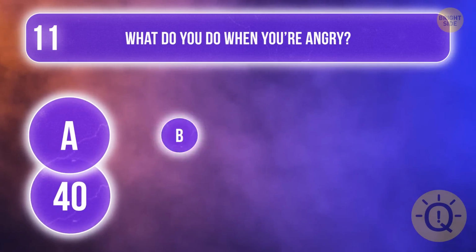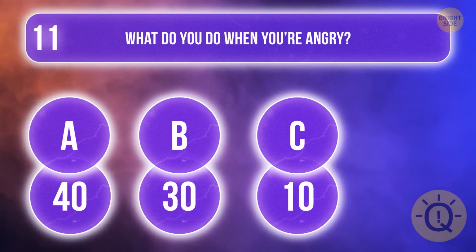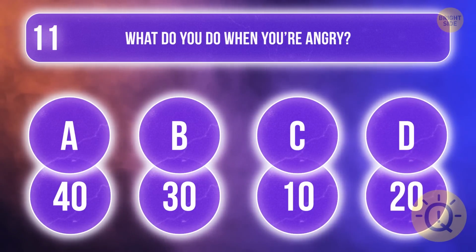Option A adds 40 points to your basket. Option B gives you 30 points. C is worth 10 points, and D is worth 20 points.